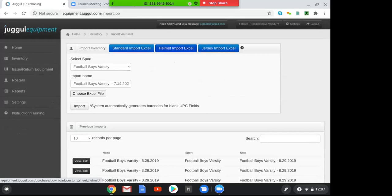There's a refurbished date column that you can keep track of. There's also one specific for jerseys that has a number column, and then everything else fits into the standard equipment spreadsheet. Once a spreadsheet is filled, you'd save it to your computer.